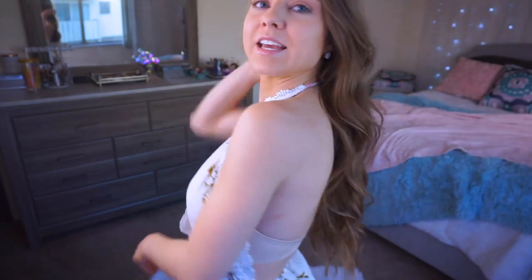It is a halter top, so it ties in the back. It has this really pretty crocheted trim, and it is an open back. It's so pretty. Don't mind my bra there. If I were actually wearing this out, I would wear my sticky boobs, and I can link those down below for you guys as well if anyone's interested.